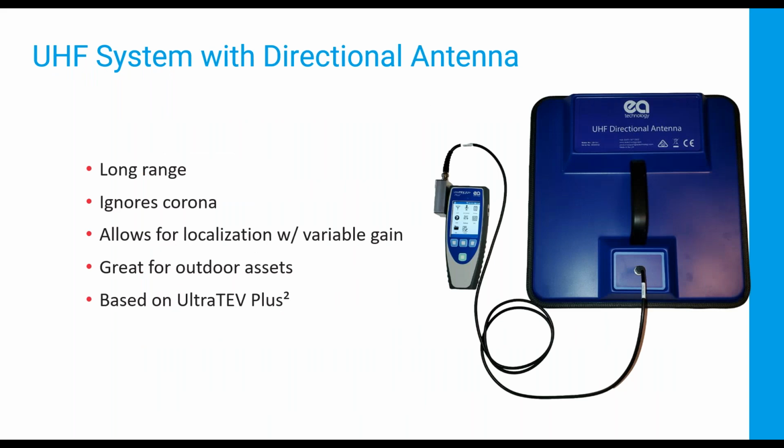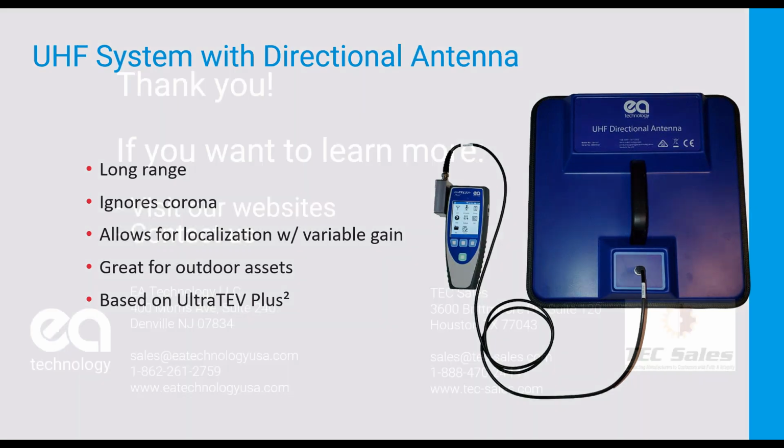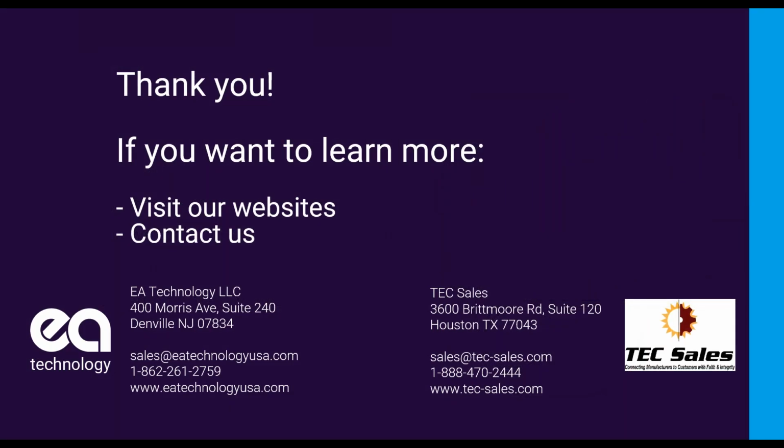And again, here's the picture of the instrument. It has a perfect range for outdoor switch yards and ignores corona. You can adjust the gain and the frequency center spot that you want to measure. So it's a nice accessory for the Ultratech system. That covers the presentation that I wanted to include. If you have any questions, please put them in the chat.